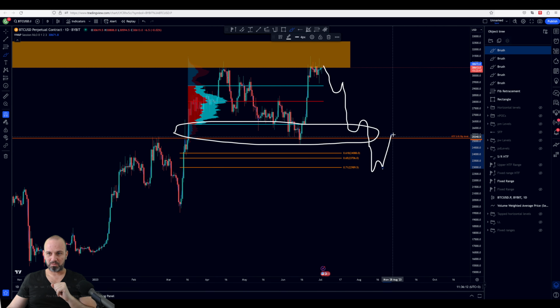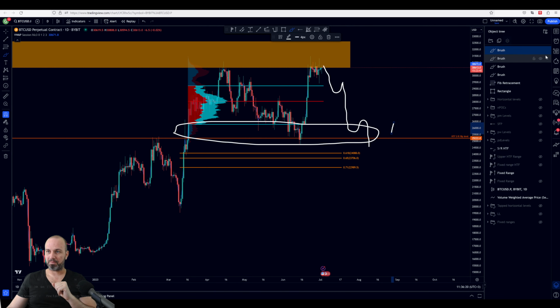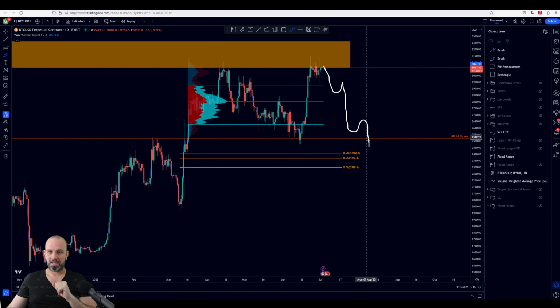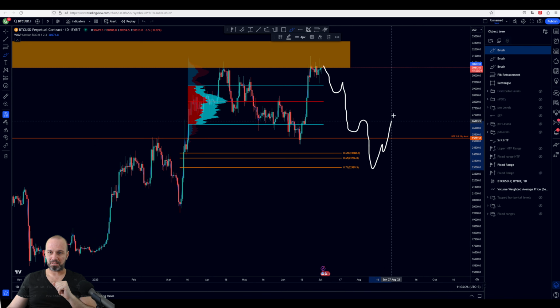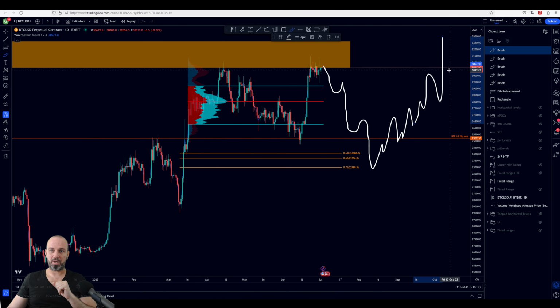If the price will claim this level, and also if the price will get acceptance, please allow me to hide a couple of things like this. Now, if the price will do this and the price will get acceptance above this level and back into the value area of this range, then yes, more upside is possible. But until that happens, this could be flipped once again to resistance, right? So we need to pay attention to this scenario, right?